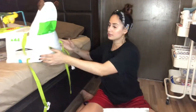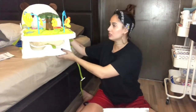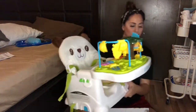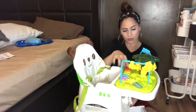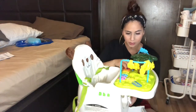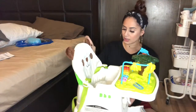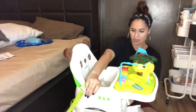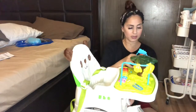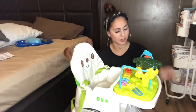So far, this product is actually really nice. It's really good. I think Gianna will be able to use it for a long time, since she's started sitting up. This is going to be a super fun toy for her. I will put her in this chair when I'm busy, so she's busy too.